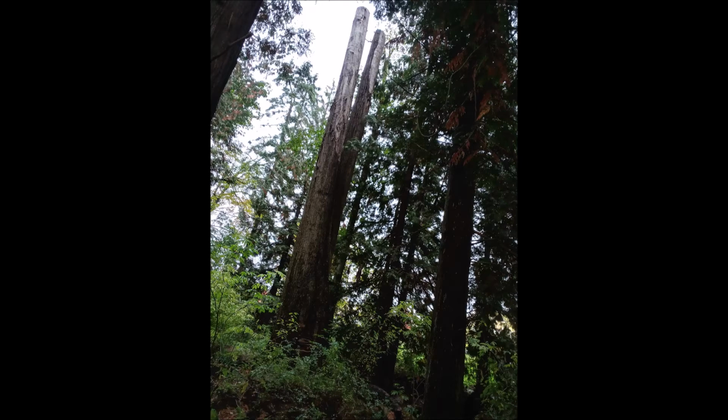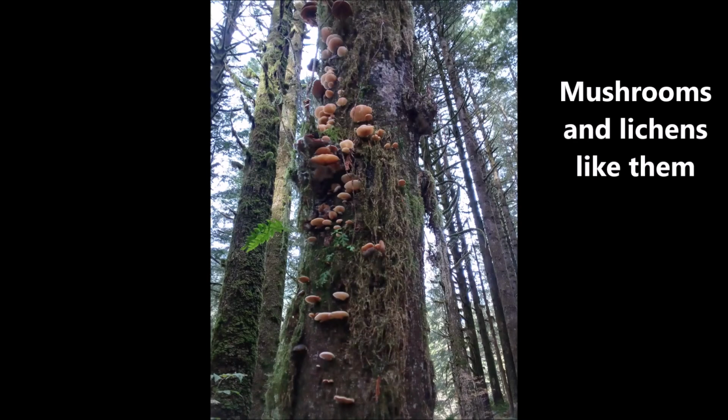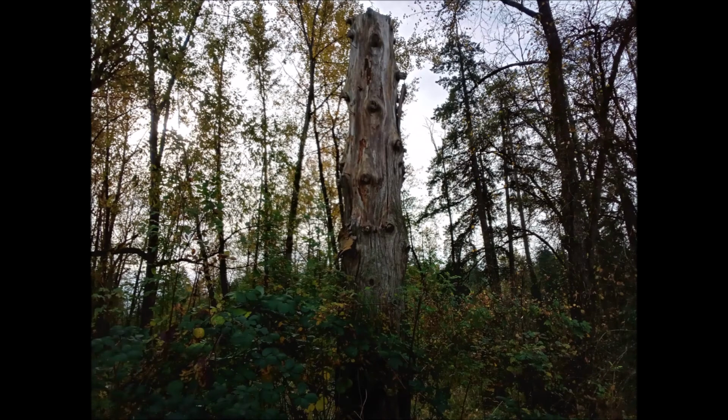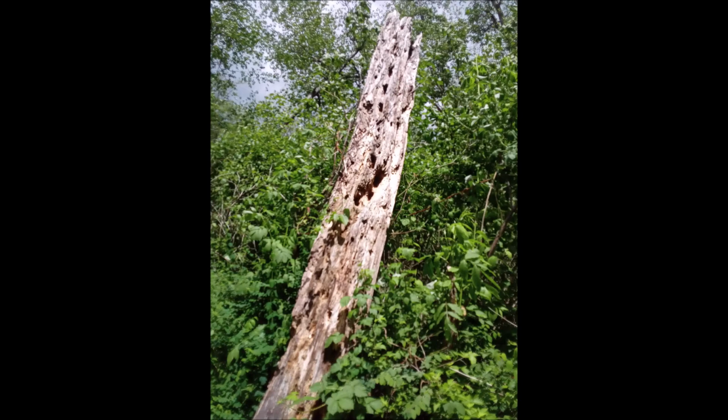These are usually in parks, but people can have them in their backyard. This is another one in a major provincial park. It's covered in mushrooms, and here's another one. These are good homes for the woodpeckers and other bird species. Here's another example of a giant tree trunk used as peckerwood. Two peckerwoods here, shown side by side. Excellent areas for nesting, and the birds love pecking on these things.